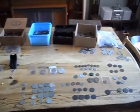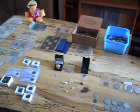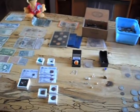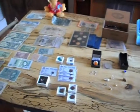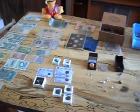These are my picking finds for the first week in July 2013. I went to an antique sale and then I went to a high-end auction. It was a fine art auction. I saw a couple of real nice coins go for sale there, but they went for crazy money.